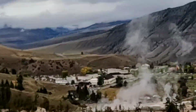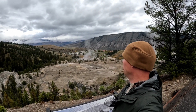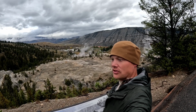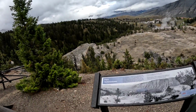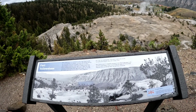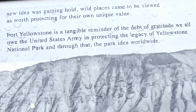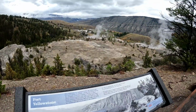So when we came up into the Mammoth Springs area, one thing I noted was that a lot of the old historic buildings look like military barracks and housing. Definitely has a tone of federal monies, and it looks like those designs. But one thing that I noted on this Fort Yellowstone placard, let me read it and quote it so as not to be misunderstood: Fort Yellowstone is a tangible reminder of the debt of gratitude we all owe the United States Army in protecting the legacy of Yellowstone National Park, and through that, the park idea worldwide.